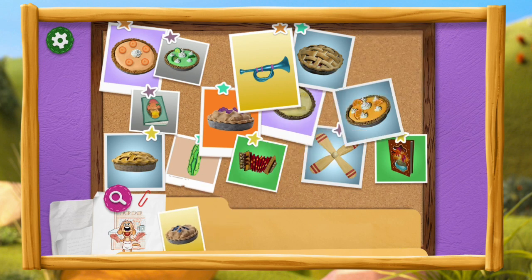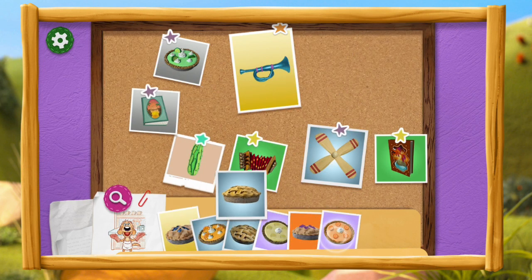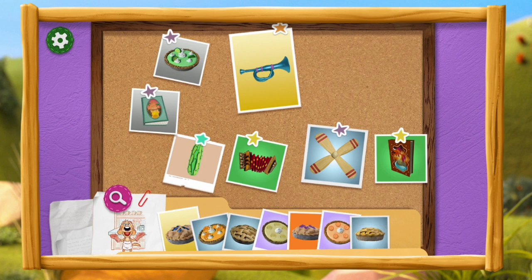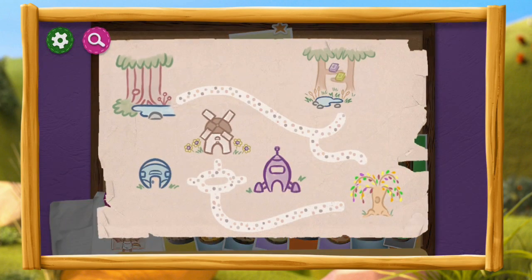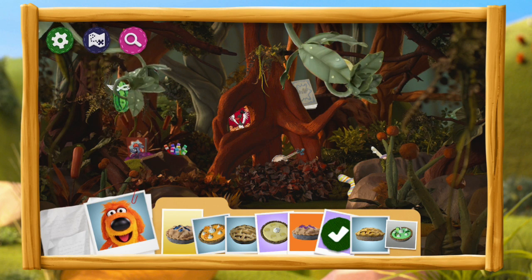Drag the pie. Orange pie. Banana pie. Carrot pie. Lime pie. Great job, Detective. You made a list of all the items we need to find. Now let's go look for them. Remember, our goal is to find Bob Dog's hidden pies. Maybe we... Hee-haw! You found an item from our list.